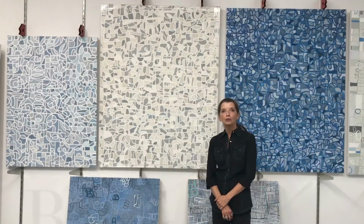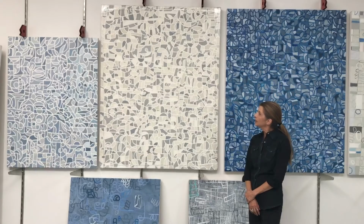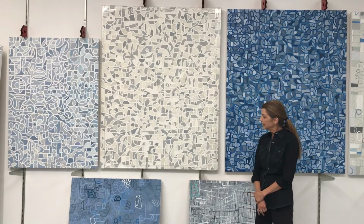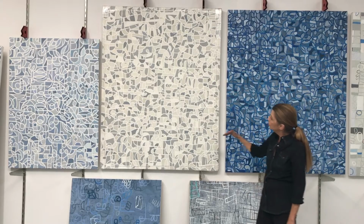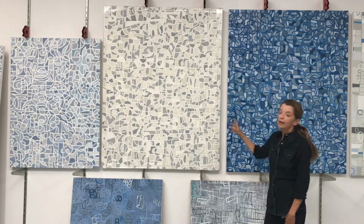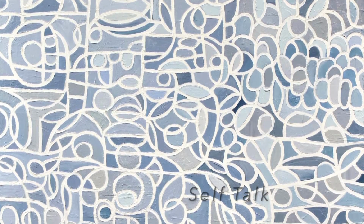I'm Blair Vaughn-Gruler. I'm a painter here in Santa Fe, New Mexico. As you can see, I use a really desaturated palette. I have a lot of line work in these pieces in particular. My work is a lot about organizing space, and in that process I'm sort of organizing my brain chemistry, which I think translates through the work to the viewer.